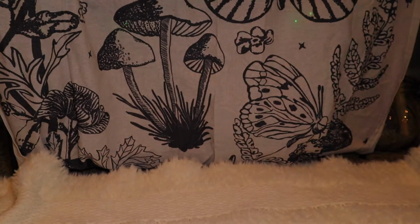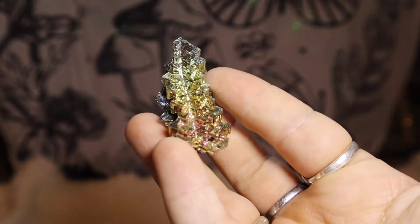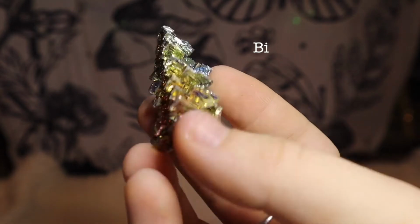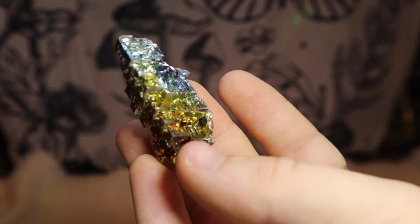Very beautiful. I have a bismuth, which is not a crystal, but it's a natural crystallized metallic compound that grows in this form. It is heat treated though, and it has this aluminum dip to it, but it's still something that I find really interesting, and it is very powerful when it comes to transformational energy.